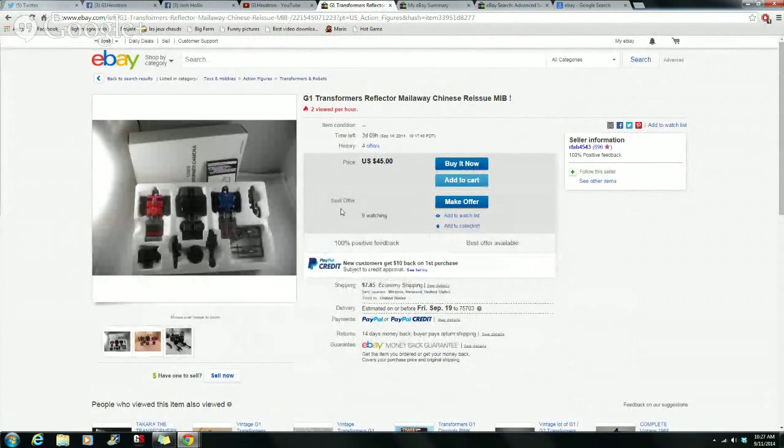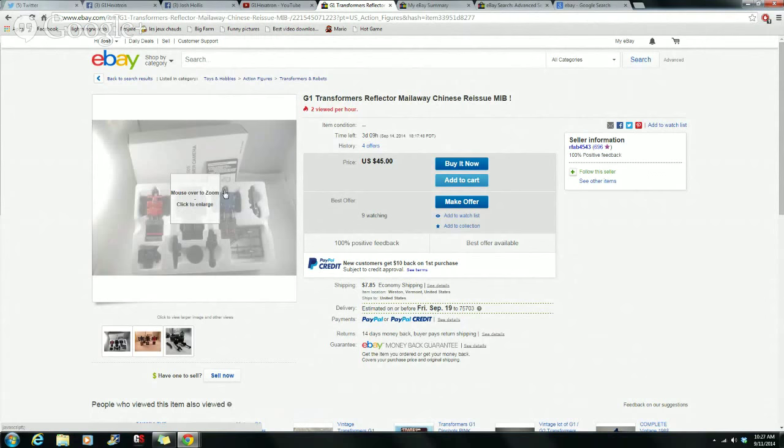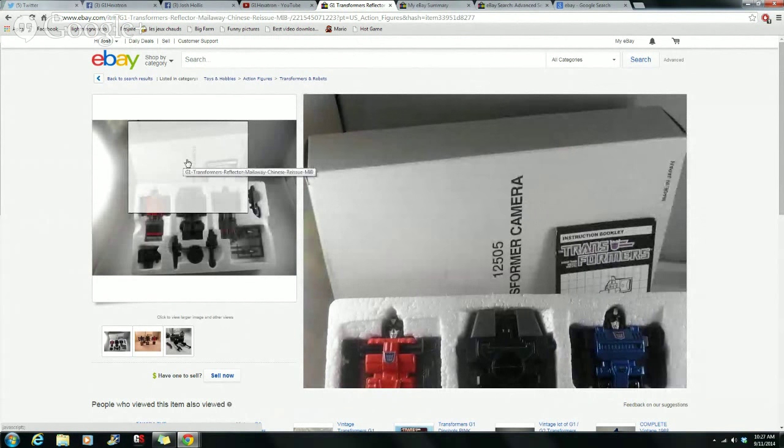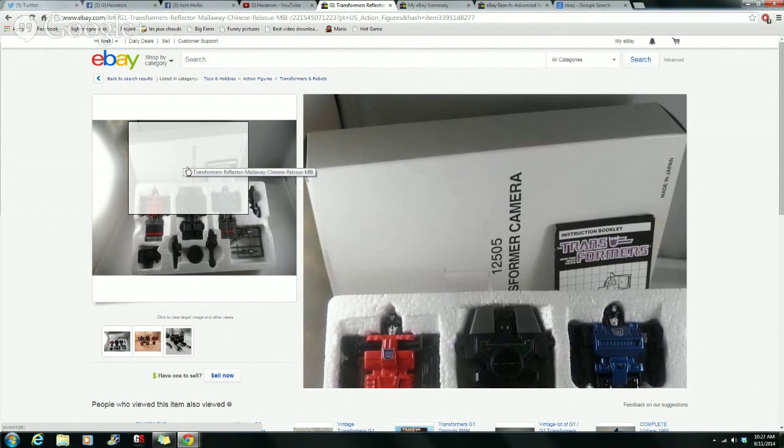Okay, so I've seen two different types of these knockoff reflectors, right? And they even have all the stamps with them. There's one that has kind of a G1 style box, with the color artwork on it. I think it's a knockoff. And then there's also this one here, because originally it came in a mailer box, and they shipped it to you that way. So to see a mailer box in this pristine condition, you know it's a knockoff. Definitely, because they actually mailed it to you that way.